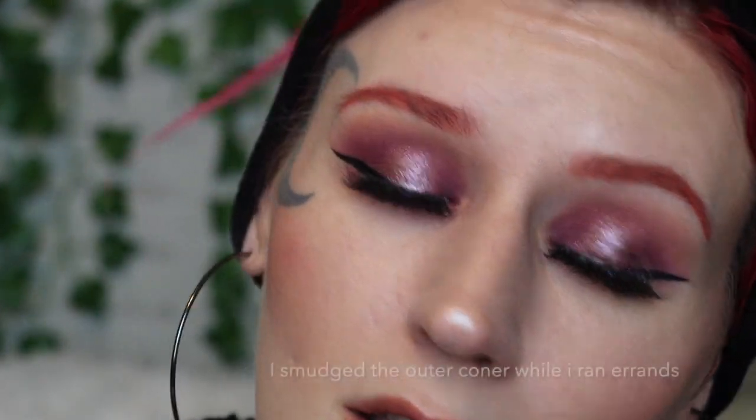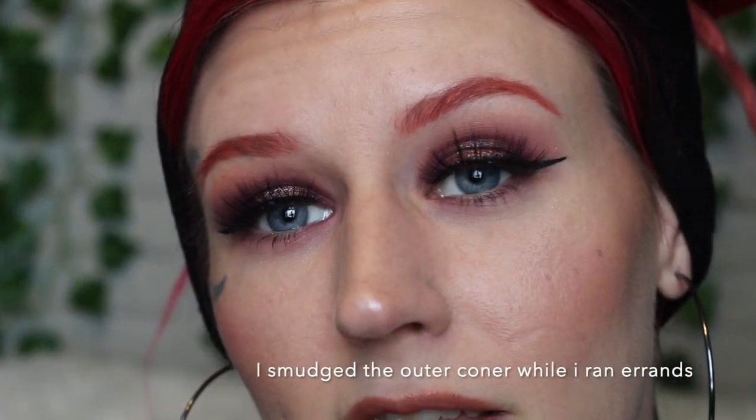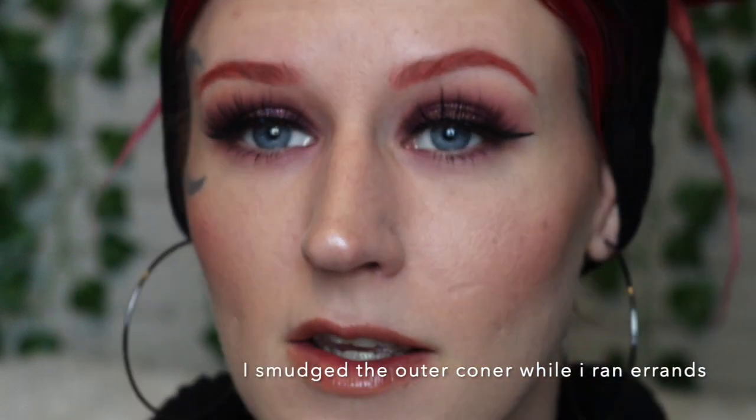But I ended up, I'm gonna zoom in just a smidge so you can see, but I created this look today using the palette, and I think it's super cute. I've been dying to use some purples lately, so thank you, Nyx. Let me zoom back out now.